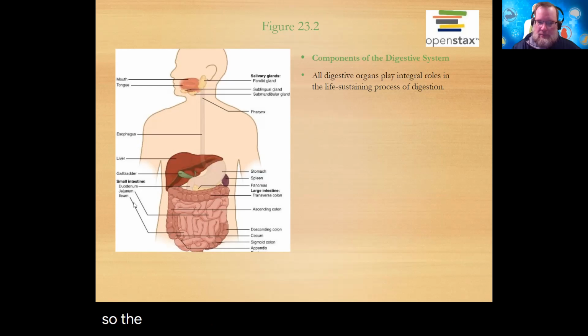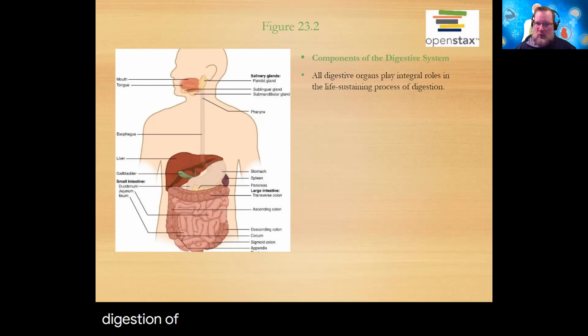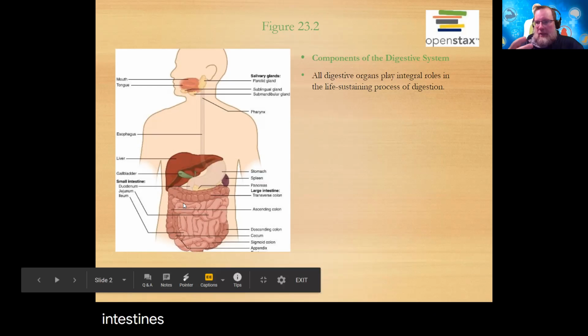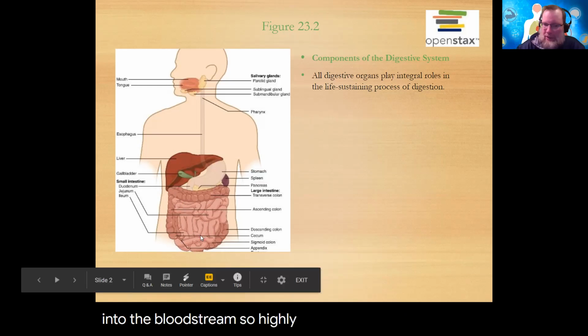So the ileum, I-L-E-U-M, that's the last section of the small intestines. And again, in the small intestines, we continue the digestion of carbs and proteins. We begin the digestion of fats. And then we also start assimilating and absorbing the nutrients into the bloodstream. So we do see the small intestines being the site of a lot of absorption of nutrients into the bloodstream. So highly vascularized, a lot of capillary networks there.